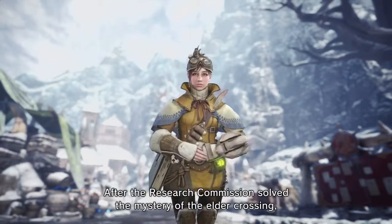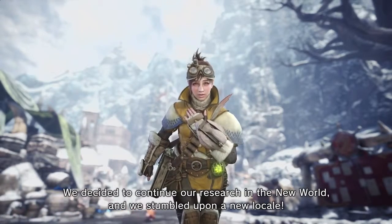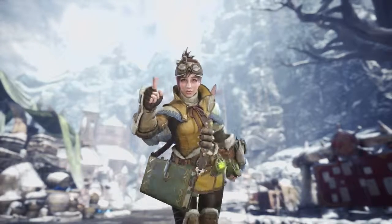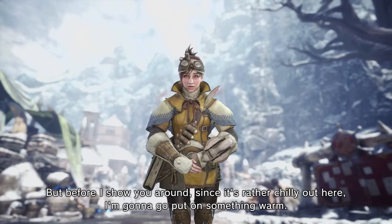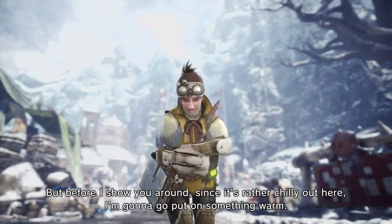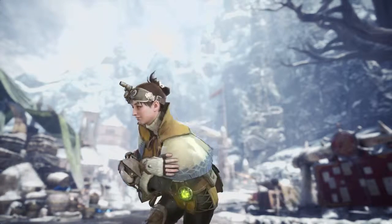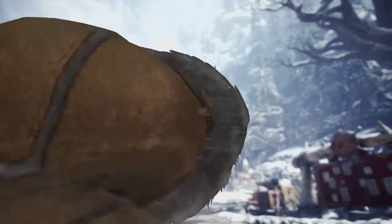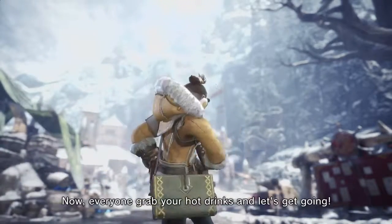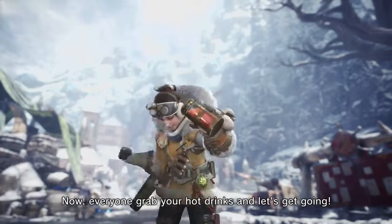After the Research Commission solved the mystery of the Elder Crossing, we decided to continue our research in the new world, and we stumbled upon a new locale. But before I show you around, since it's rather chilly out here, I'm gonna go put on something warm. Back in a jiff. Okay, I'm ready. Bring on the cold. Now, everyone grab your hot drinks and let's get going!